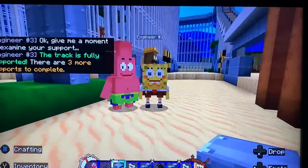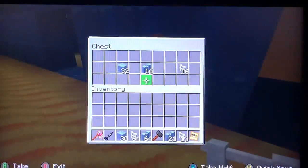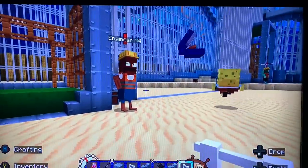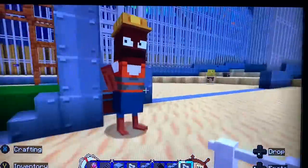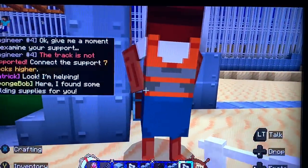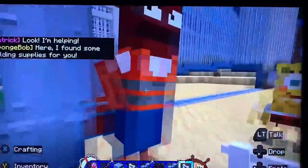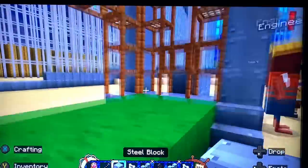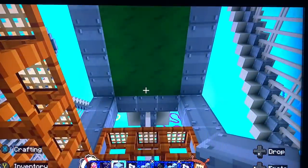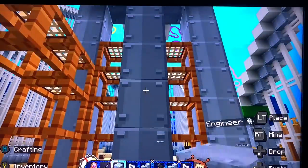Structure 2. Quite a lot of materials. Let's have a hammer. We have in here. Take some more blocks. Okay. Engineer 4. Seven blocks or higher. Okay, thank you guys. Right, let's place some structures here. This is quite a tall one.